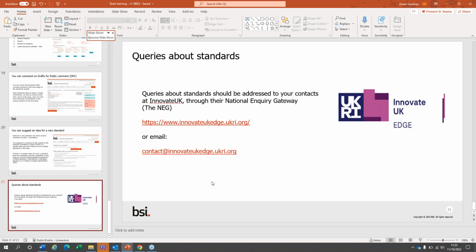So www.innovateukedge.ukri.org is the gateway, and you can also email directly at contact@innovateukedge.ukri.org as well.